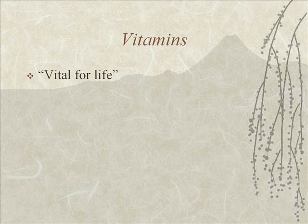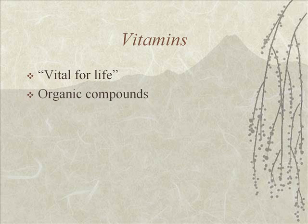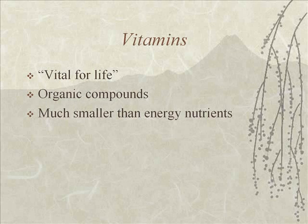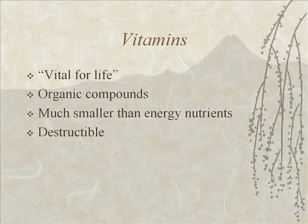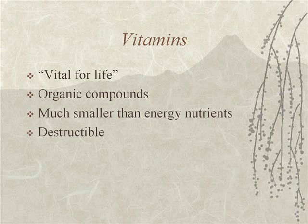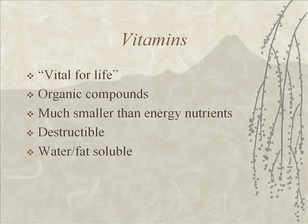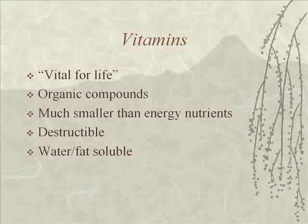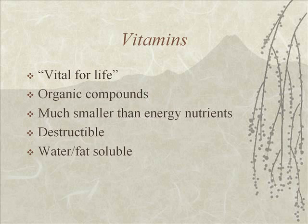Vitamins. The word vitamin stands for vital for life. These are organic compounds. They're much smaller than the energy-yielding nutrients in size. They are destructible, and as we talk about the different types of vitamins, we'll talk about details on how we can preserve vitamin content in our food. There's 2 categories of vitamins that we'll talk about: water-soluble and fat-soluble.